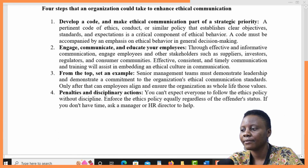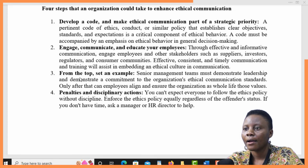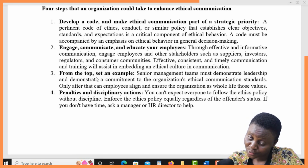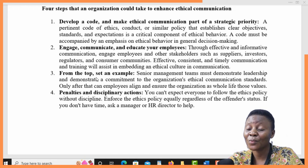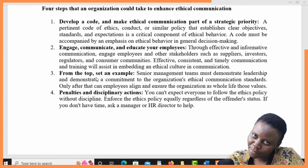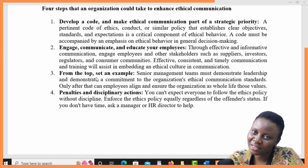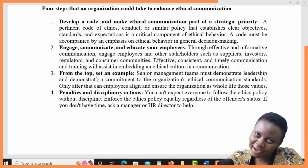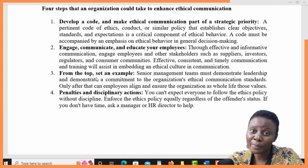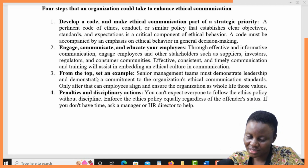We also have, from the top, set an example. Yes, you cannot expect employees to behave ethically when it comes to communication, when you as the boss are not setting that example, because you influence them, you lead them in one way or the other. So if they see the boss doing it in the wrong way, they will not hesitate to also do it in the wrong way. But if they see, no, here we have a very strict boss, if we do this, maybe I'm going to get a punishment, or maybe something bad is going to happen, maybe I'm going to be suspended. If you create that perception, then at least it will be good enough for them to know this is the right thing to do and this is the wrong thing.